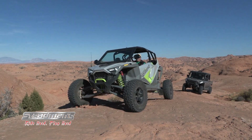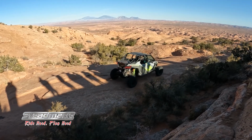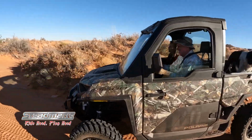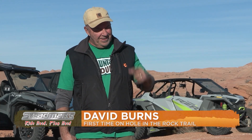I like the Razor. I like the 4-seater we have. It's much better. Well, it's just more stable. You don't even feel the tippies and all that stuff. So the other one was pretty good. The Ranger, it was just a 2-seater, and it kind of scared me a little on the steep hill because I'm not used to a 2-seater. It's all up here.